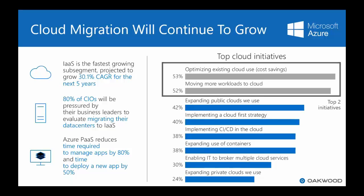And that leads into the larger point at the bottom there, which is Azure PaaS services, or platform as a service, which can reduce the time required to manage apps by 80% and the time to deploy a new app by 50%. And these are not just arbitrary numbers. These are things that we've experienced a lot in helping a lot of customers across the road. In transforming those apps, once they've moved up into the cloud, into a PaaS service, can definitely reduce the amount of time it takes to spin them up, manage them, scale them up or down based on the needs of the company going forward as well.